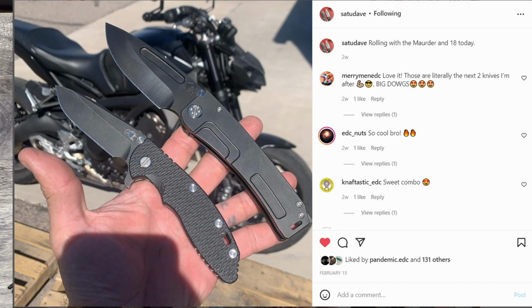But I thought this was a great shot. Beautiful shot outside. Flexing, got all the matchy-matchy with the blacked out everything going on. Nice shot. He has a pretty cool feed. He does mostly display the knives and has sometimes some interesting stuff in the background.